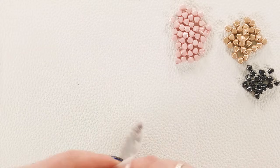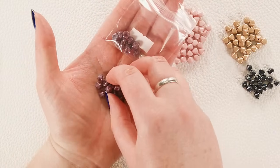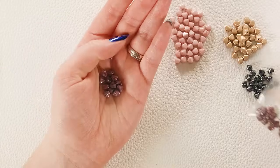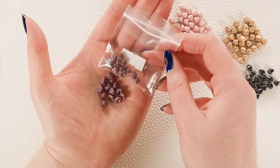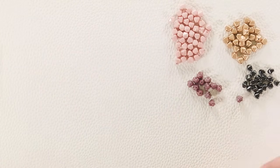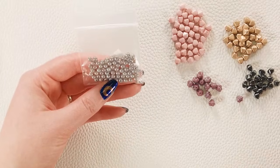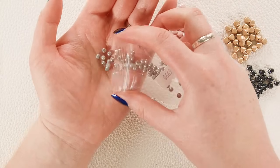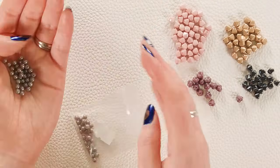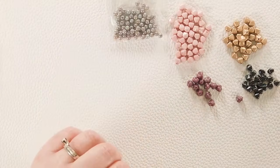We also have these cute little bell flowers. Look at those. These are a little bit smaller than the 10 piece per bag ones we looked at earlier. And you get, it looks like around 20-ish pieces. A little over, most likely. We also have some nice 4 millimeter rounds. We have some of like a blue luster. Look at that, that's gorgeous. I'm gonna put them back in the bag because they will roll everywhere.